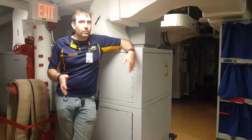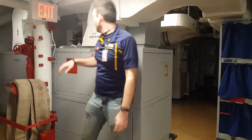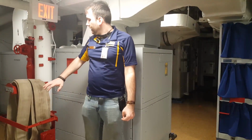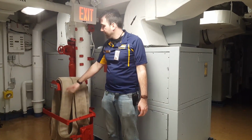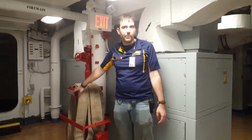we chip paint, we paint it. You're seeing a space that's been relatively recently painted. We renew stencils for it. We find racks that used to have equipment in them, like this fire station, and we find replacement equipment. Then we have to put a display sign there telling you that, hey, this fire main is no longer in use. This is just for display only.